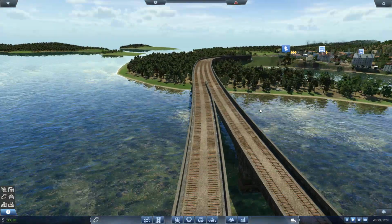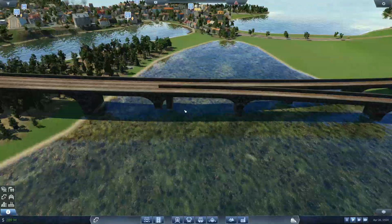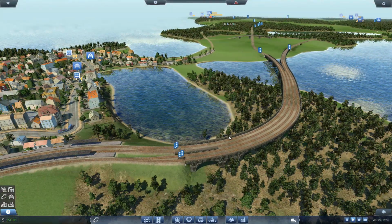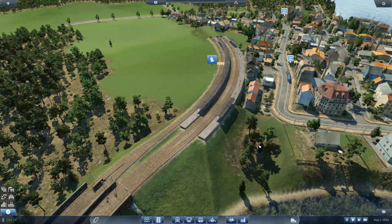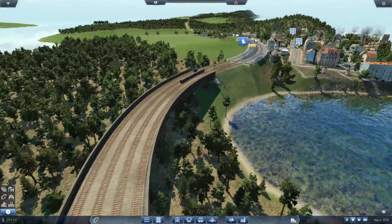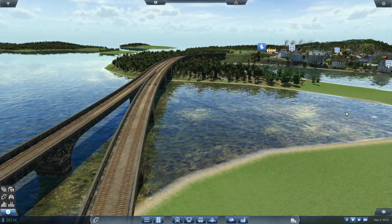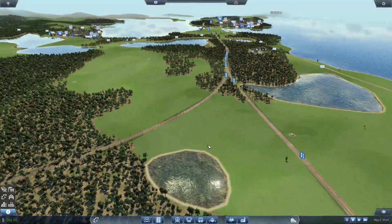Oh, this bridge. Don't want a quad track coming up to here. If I bring quad track up to here, it's gonna get really goofy. I may have to merge. Oh, that's a crate. Don't want to be running a freight train through a passenger station. That doesn't seem like it would be a good idea. You know what? Let's quad track it, and then I'll sort out what's going to happen down there when we get there.